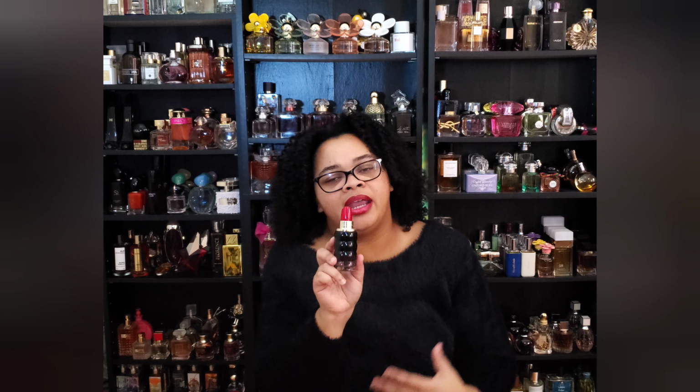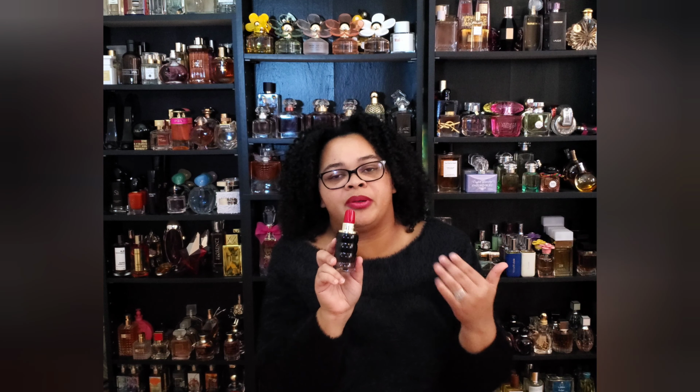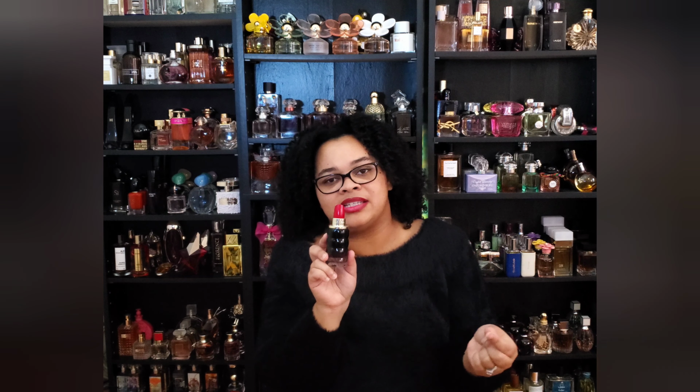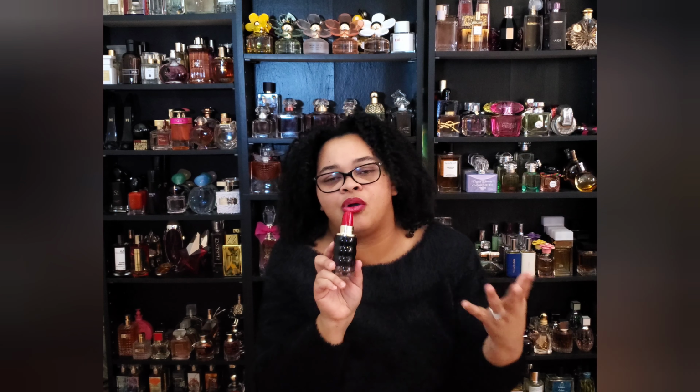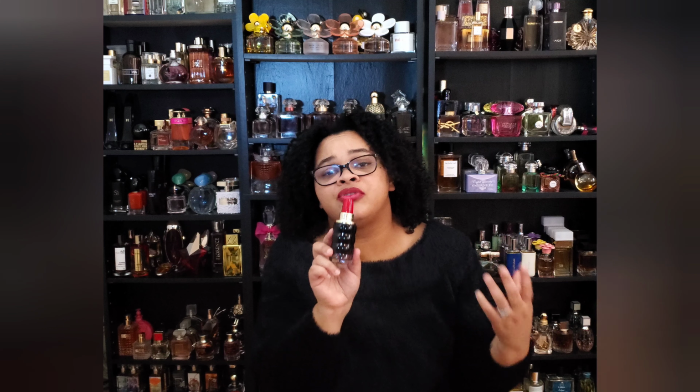So this is a beautiful use of raspberry to me. And there are a lot of perfumes that say they have raspberry in it where you do not pick up the raspberry at all. This is not one of those. The star of the show in this one to me is the raspberry. I really appreciate their take on the raspberry. It's sweet, it's pretty, it lasts forever on my clothes.